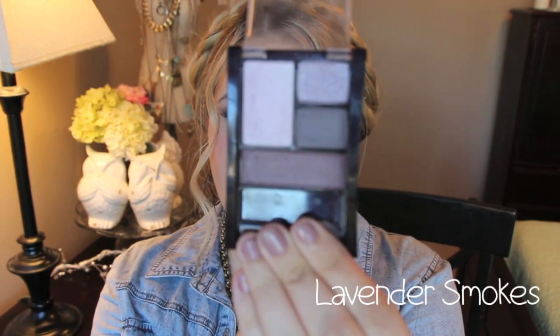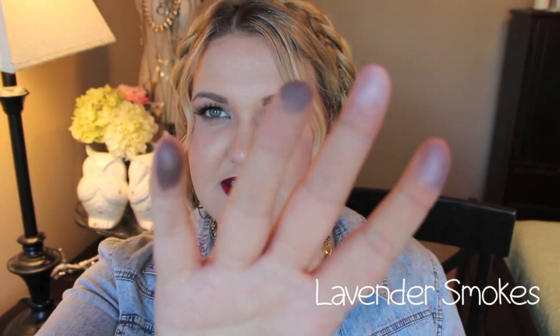The next one from Maybelline that I love is this Lavender Smokes. I love purple shades, and I just love this really shimmery purple shade right here. I think it's gorgeous. It has a really nice light pinky purple and a really pretty mid-tone plum shade, and then almost a satin plum shade. You guys are purple lovers. I love purple eyeshadow. I love wearing it. I feel like it's so flattering on blue and green eyes. I mean brown eyes too, but I just really love purple shades, and I think that this is a great one from the drugstore. So Lavender Smokes from Maybelline.